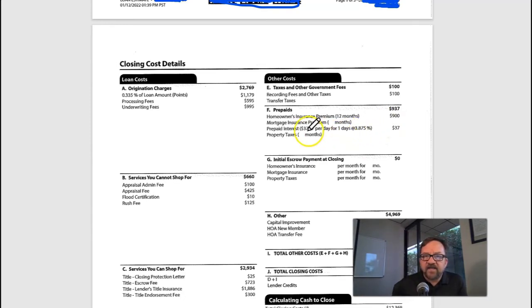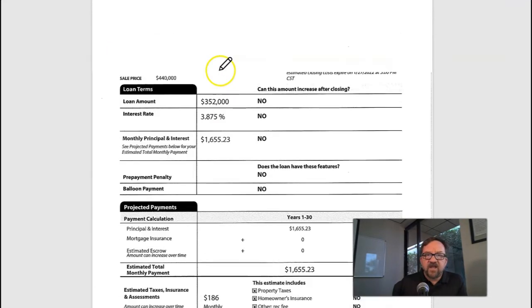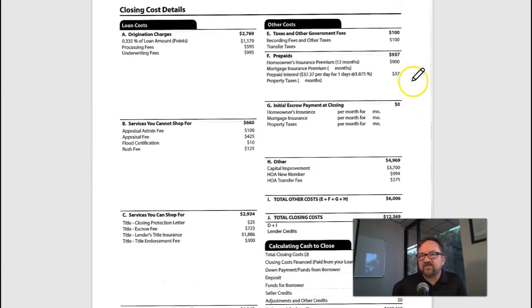In this particular case, they're only pulling 1 day's worth of prepaid interest, probably because this thing was going to close really close on the line or something like that. So they're only going to pull out another $37 for that 1 day's worth of taxes. And the insurance premium of $900 for a 12-month, 1-year policy. That number right there is really high. Not knowing anything about this property, but just looking at the sales price, you could probably get that $900 knocked down to about $650, $700 if you call your insurance company up. Call the same people that you got your car through. See if you can get all that bundled.